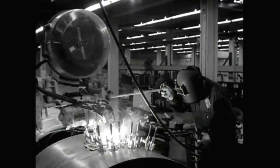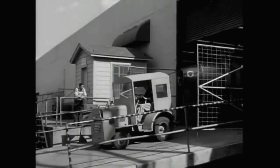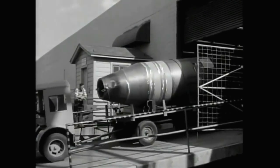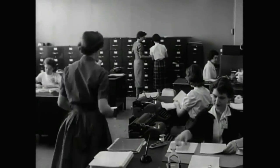When this phase of construction is finished, the missile is moved to an inspection laboratory, where the newly welded seams are subjected to pressure tests and X-ray to ensure there will be no leakage. Despite many achievements, many problems remain.